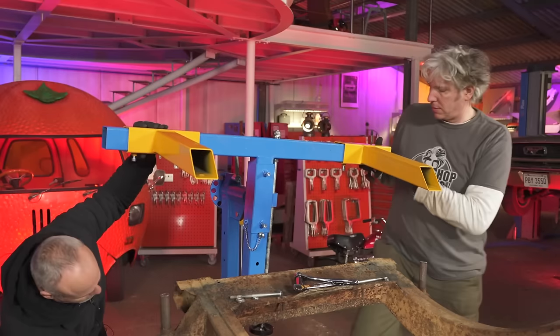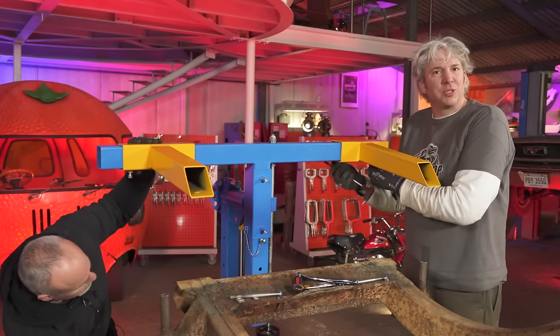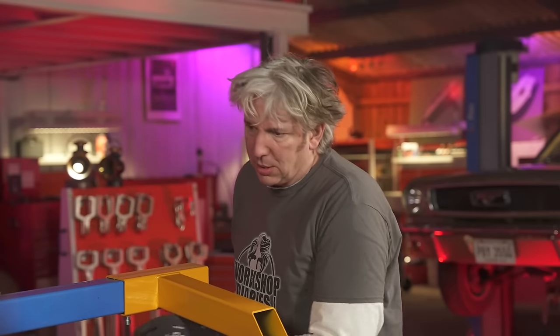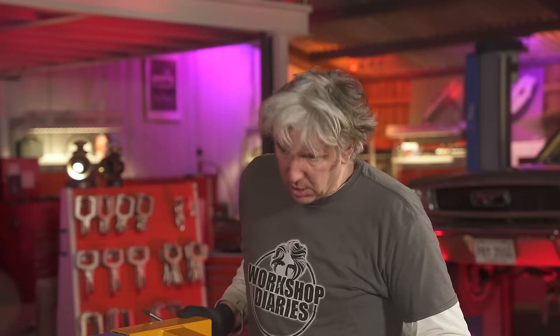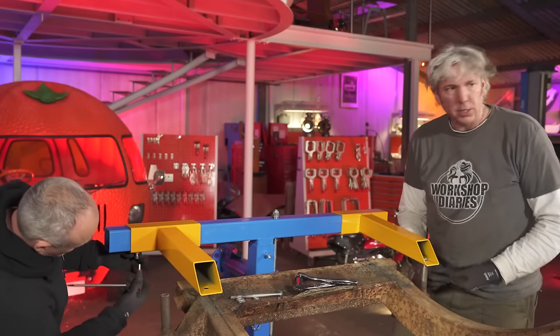Up there. Now, this particular rotisserie can handle about 4,000 pounds, which is about 1,800 kilograms or so. So if you imagine, I don't know what a Range Rover is, about 2.5 tons or something, probably with all the bits in. So this is going to be more than capable of handling both the body on its own and the chassis on its own. It's looking good.